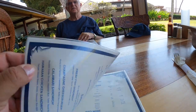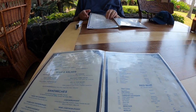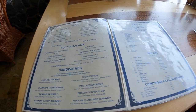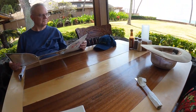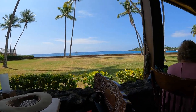We haven't looked at the menu yet. Let me know if you have questions. Ice water. Grab some water. Sure. Ice water. Sure. Thank you. We are at the Kona Inn Restaurant. This lovely view.